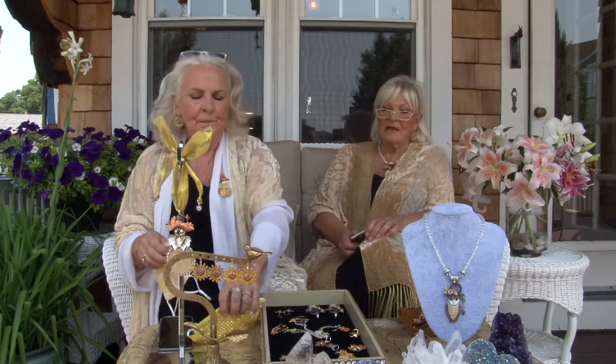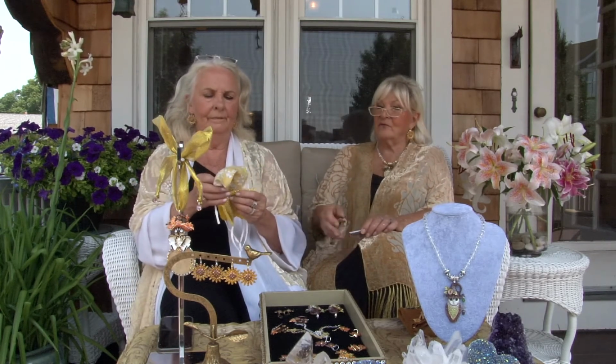And it goes so beautifully with all the oranges and the yellows and the greens that we're doing for fall in the Enchanted Forest. Looks like it belongs in the Enchanted Forest, doesn't it? It really does. Beautiful color. Sunshine.